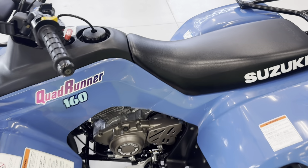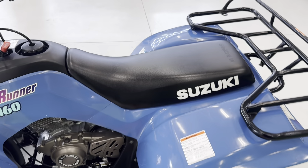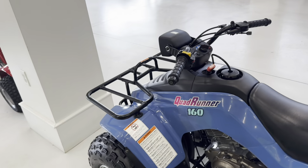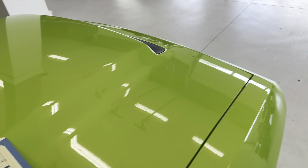It's a Suzuki Quad Runner 160. You know, I love the Suzukis. It's the wrong color. If this thing was my orange matching color, I'd be all over it. But let's start with the paperwork.